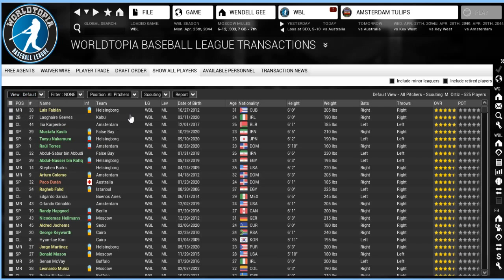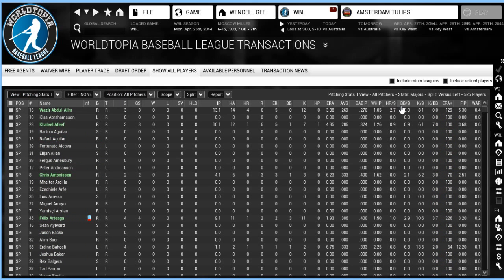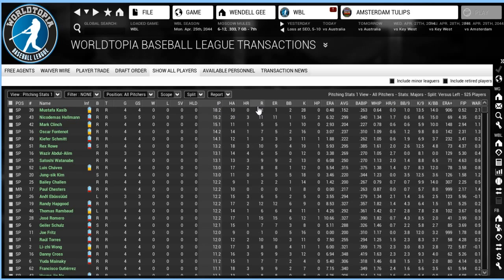Pitching stats. First, give me who has got the most innings pitched so far in the league. Mustafa Kasib. No surprise. What is surprising, the dude has started 4 games, has no decisions. 0 decisions. But he's rocking a 0.48 ERA, 0.64 WHIP. Almost as surprising, Nicodemus Hellman, Moscow. He's got 5 starts this season. 5 starts, 0-0, no decisions.